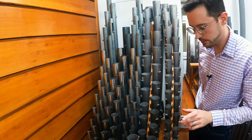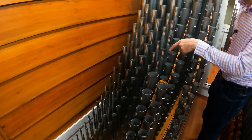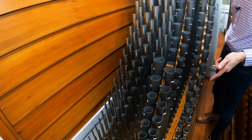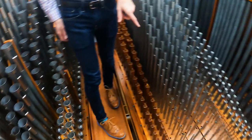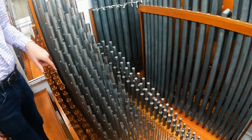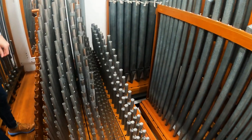So on the front swell chest are the solo flute and celeste. In between is the open diapason. There's a trumpet and then a full-length oboe. On the back chest, the stopped flute, the flute celeste, and then the string mixture and vox humana.